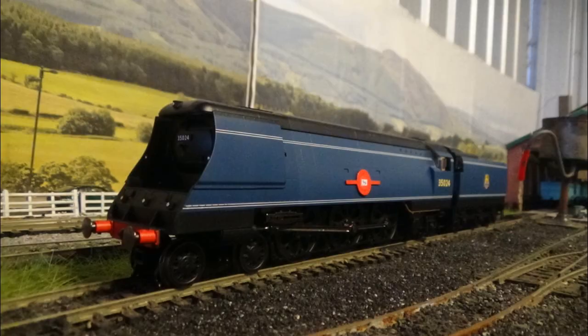So that's the end of my review for the Hornby Air Smooth Merchant Navy class 35024 East Asiatic Company. And that now brings me on to my conclusion. So first of all, has this model been worth the 3 to 4 year wait? In short, the answer to that is yes. I do take my hat off to Hornby for producing this model. It's a first class model and I personally can't fault it.